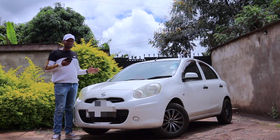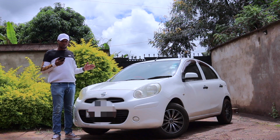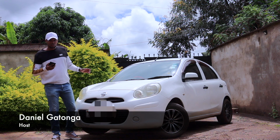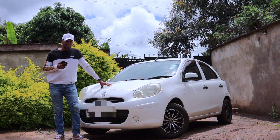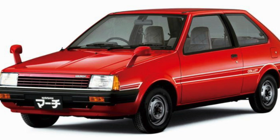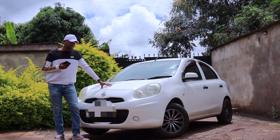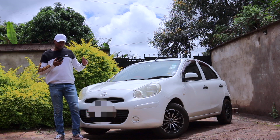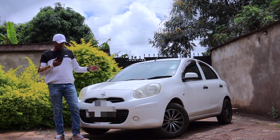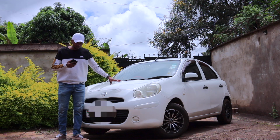Now, the Nissan March has come a really long way. The first generation started off in 1982, whereby it kicked off strongly in the market, and that was the K10 generation. This is the K13, the fourth generation, which ran from 2010 up to 2016. So kama uko na gari iko hiyo range, that is the K13 platform.